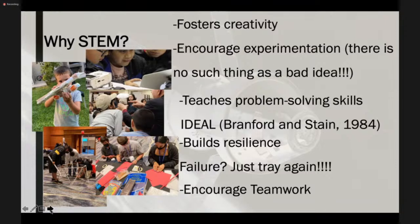Encourage teamwork. Teamwork is important. At NASA, we do teamwork. So STEM education can be taught to students of all ability levels. Students of varying levels of ability can work together in teams to find solutions to problems, gather data, write reports, give presentations, etc. So working as a team is important.